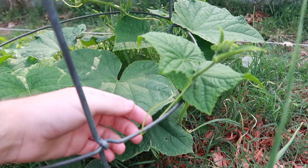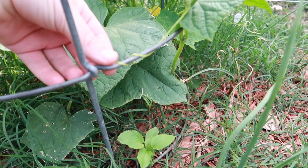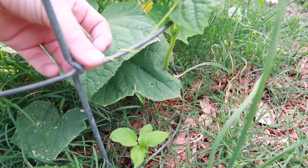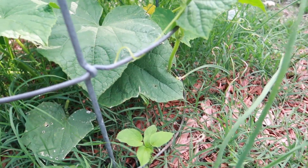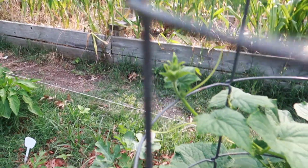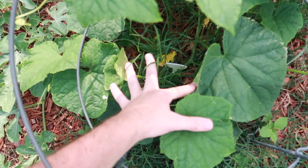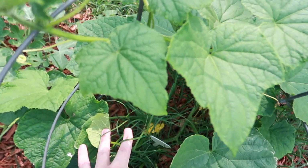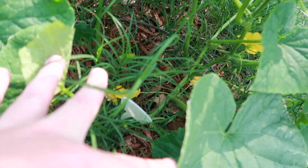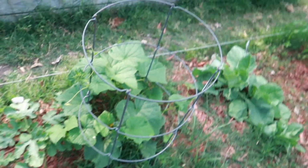So, as you can see, we started to train this guy to, he actually did that. I didn't do that, but we'll go ahead and wrap him around a few times, try to help him out a little bit, give him a head start. But as you can see, he's already getting flowers down there. So it looks like we have 2 flowers, I believe. Oh, 3. We got 3 flowers down there at least. So the cucumbers are doing awesome.